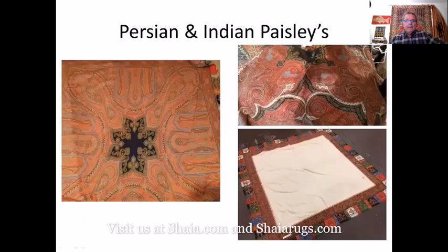Okay, so here, in Persia and in India, they did these paisleys. I have a real pretty paisley up there on the wall that I just used to decorate. Right here, there's a little paisley I used to decorate, but a lot of them were hand woven, and then they came up with a technique to do a machine weave of them as well. So these are all paisleys.